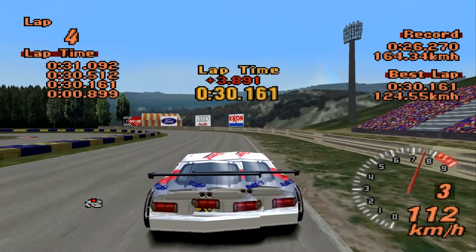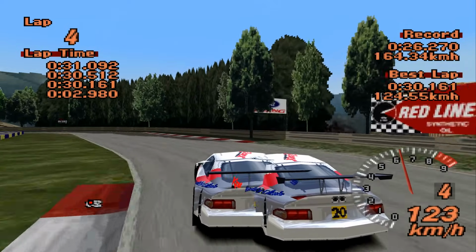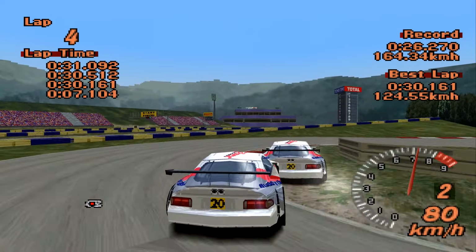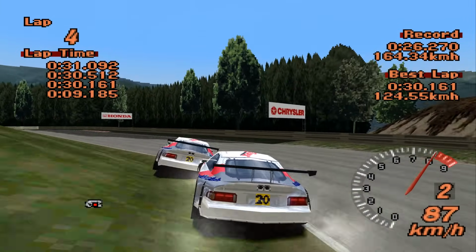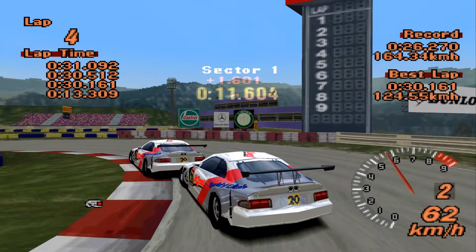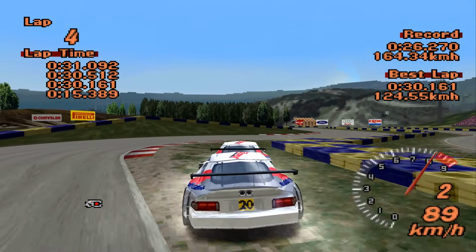Because it ain't fast. It really is not fast. 30.161. I'm hoping that I can get an under 30 out of this. That is the dream, but again, that's all down to momentum and just keeping the momentum going around the corners and all the rest of it.